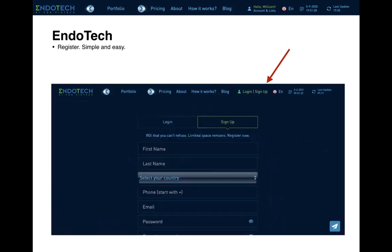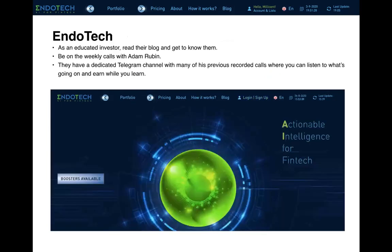Yay! So what you're going to do is you're going to click that link that says sign up and register. And then you're going to come to this page and follow the steps. Super duper easy, not too complicated at all. So again, read the blogs and understand it. And then I want you to get on the weekly calls with Adam Rubin. They have a dedicated Telegram channel with many of his previous recorded calls. You can listen to what's going on and earn while you learn. Let that brain do the work for you. And then you can put your brain to good use doing some other creative things.